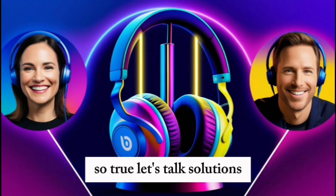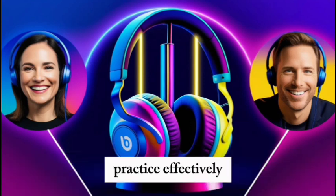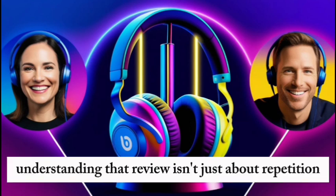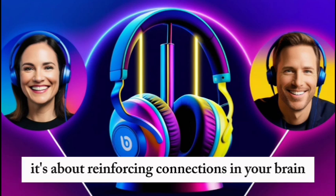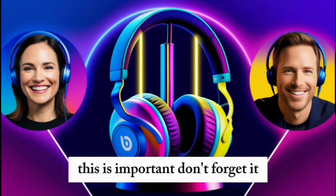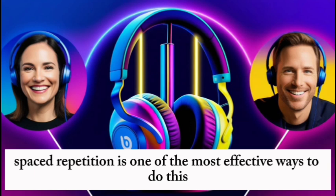So true. Let's talk solutions. How can learners integrate review and revision into their vocabulary practice effectively? The first step is understanding that review isn't just about repetition. It's about reinforcing connections in your brain. For example, when you revisit a word you learned last week, you're telling your brain, "This is important. Don't forget it." Spaced repetition is one of the most effective ways to do this.